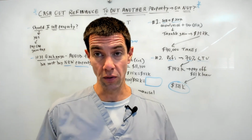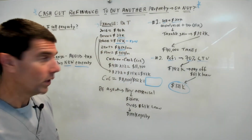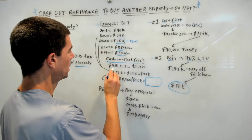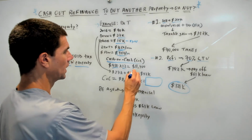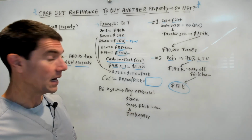It's a pretty solid cash on cash return, which leads us into figuring out what your cash on cash return is. Now, a simple way to do it, here's the formula right here. You've got the cash flow, which is $950 times 12 months out of the year, which is $11,400. That's what this property is getting in cash flow a year, about 11.5.